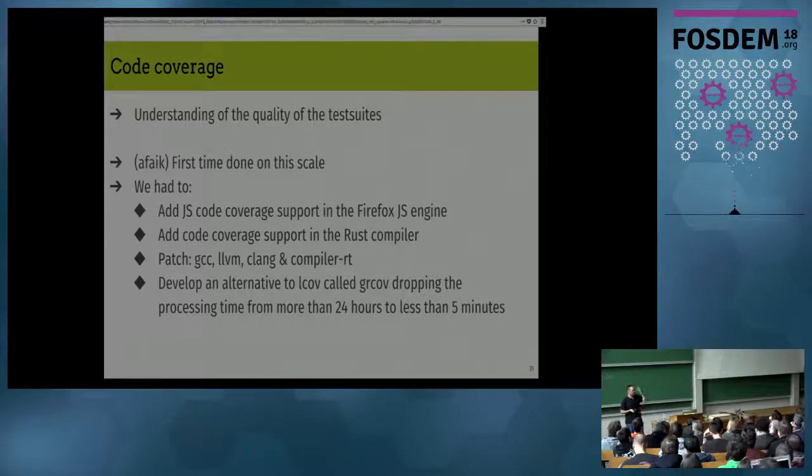Same here, as far as I know, it is the first time that someone did that on the scale of Firefox. We have code coverage. I know that it sounds pretty easy, but on the scale of Firefox, it's huge. And if you wanted to do some JavaScript code coverage, it was pretty hard. You had to use some Java applications, which were not maintained, and so on.